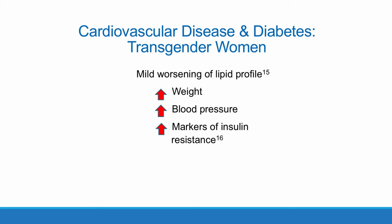Additionally, data about the effects of hormones on lipids and blood pressure in transgender people is limited. Estrogen exposure in transgender women has been associated with increased HDL, decreased LDL, increased weight, increased blood pressure, and increased markers of insulin resistance.